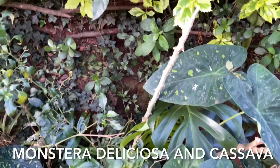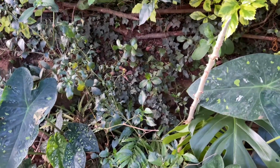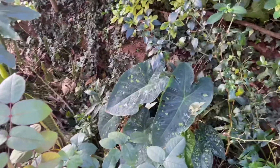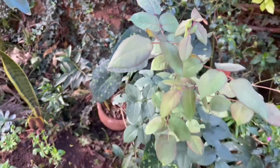We just trimmed this cassava tree because it was growing really fast. The nice thing with the cassava is that you can continue to propagate it year after year. We have the chili tree here, which is incredibly beautiful. And then of course roses. This one has started to bud as well with beautiful dark red color.